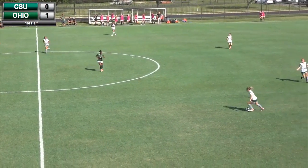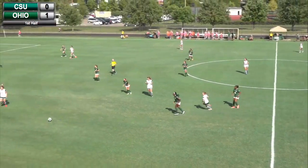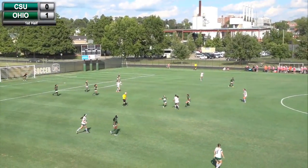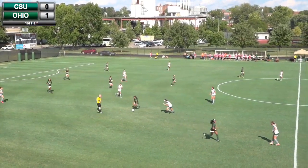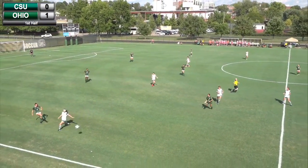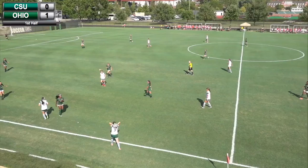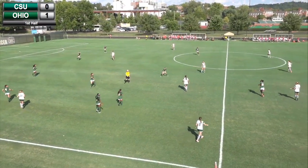Bobcats now with possession. Here's Heather McGuire on the left side at midfield. Now to Maddie Young. Young to Paige Papanastos. Tries to enter in, but once again, Cleveland State stops the attack. And now on the other end, Essence Kennedy unable to control that one with her left foot, out of bounds, and Ohio has a throw-in with Heather McGuire.